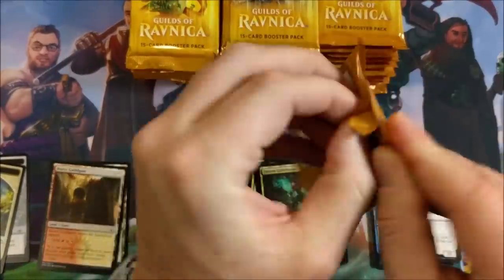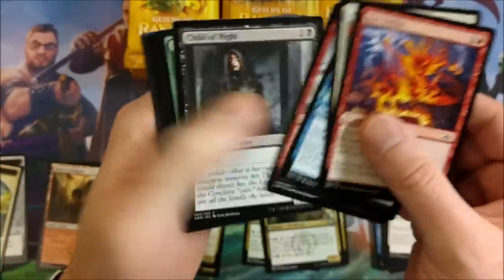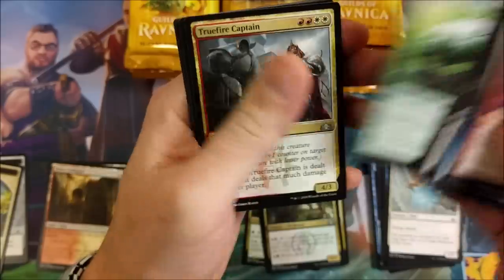But positive experiences. Anytime I order from Channel Fireball, I get exactly what I'm looking for. Like, they send me what I want. That's from the direct site.